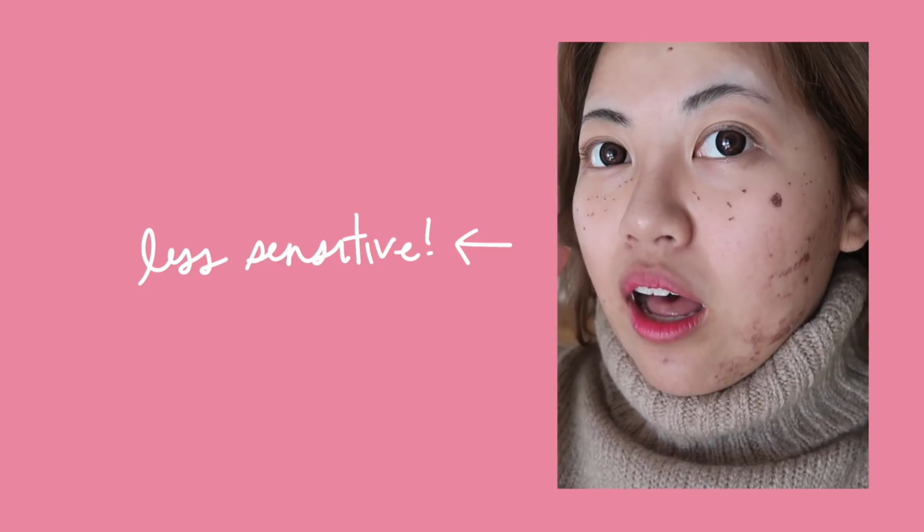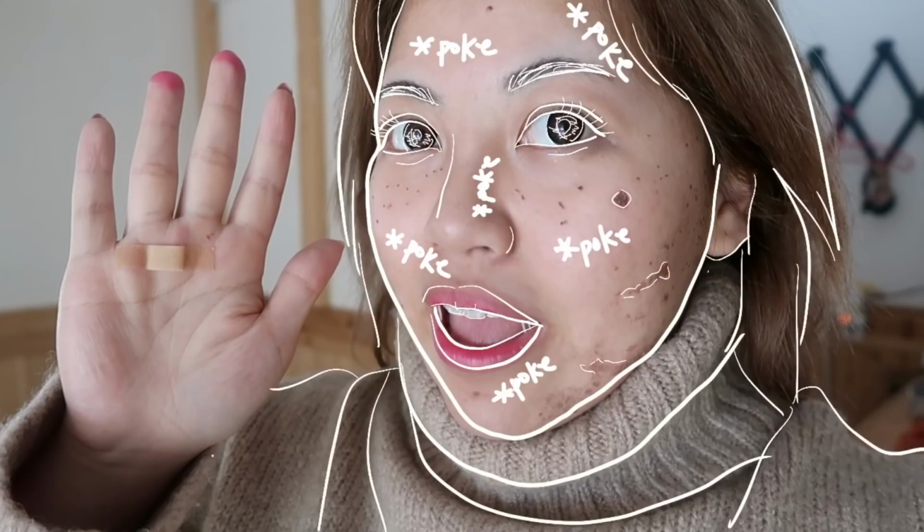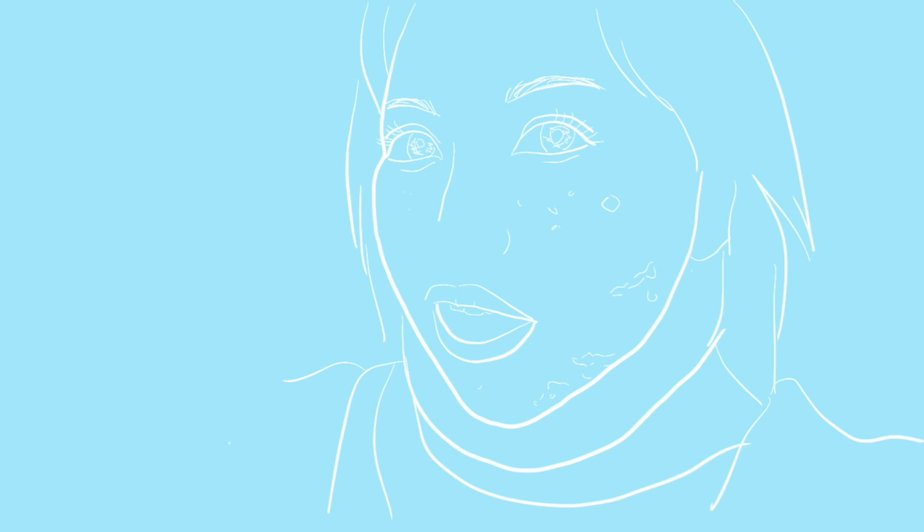Fast forward to the 5th day of recovery. My skin was regaining its sturdiness. The days in between, it did feel itchy and all I wanted to do was scratch my face, but I couldn't, so I would often poke my face with my nails. The IPL spots were coming through as well. They're often described as a coffee ground appearance.